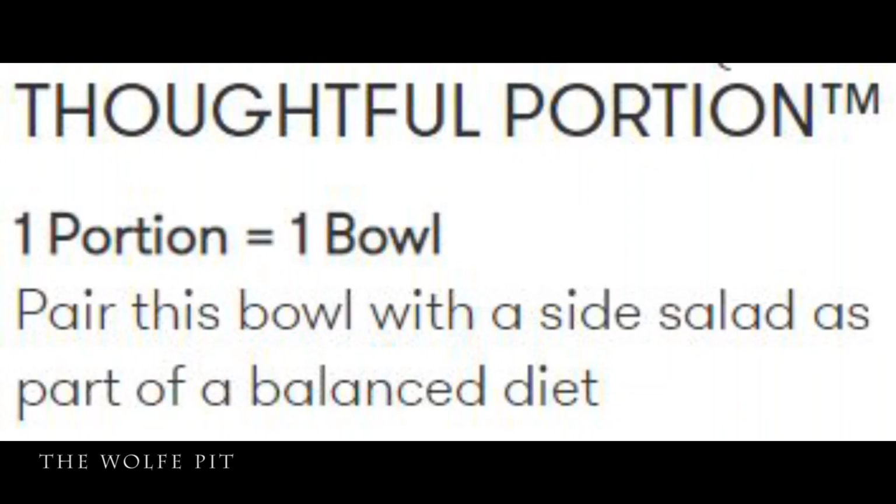Stouffer's would like for you to make this a thoughtful portion and enjoy it with a side salad. That way it'll be a balanced diet. If you're already eating a frozen processed meal called a bowlful, you could either care less about a side salad, or you might not even know what one is.